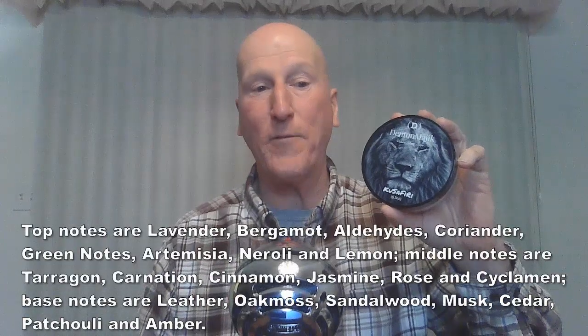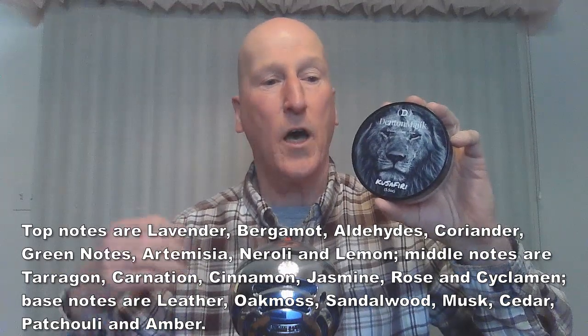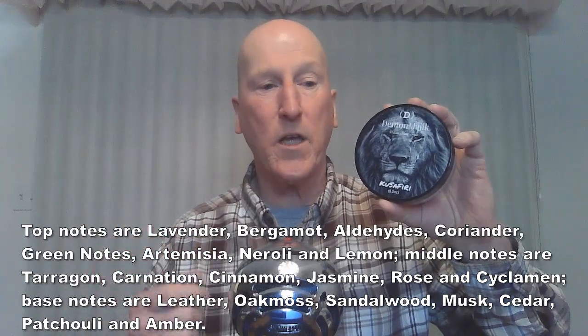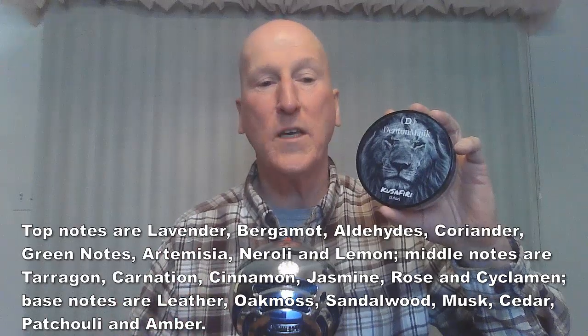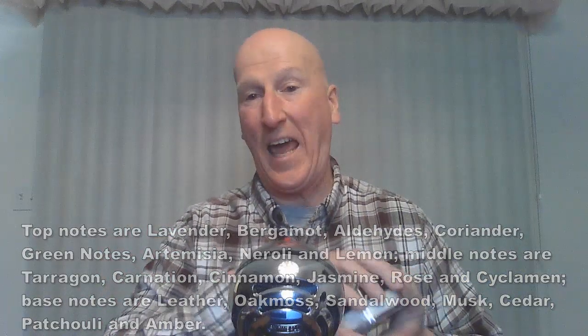Kusafiri is an homage to Ralph Lauren's Safari for Men. Top notes are lavender, bergamot, aldehydes, coriander, green notes, artemisia, neroli, and lemon. Middle notes are tarragon, carnation, cinnamon, jasmine, rose, and cyclamen. Base notes are leather, oak moss, sandalwood, musk, cedar, patchouli, and amber. Yes, this is a very multi-layered scent, very complex, but very rewarding, very masculine. I'm getting a lot of the base notes there, but I'm also getting those top notes as well. It's a really nice, intricate, complex scent, and I am looking forward to using this.